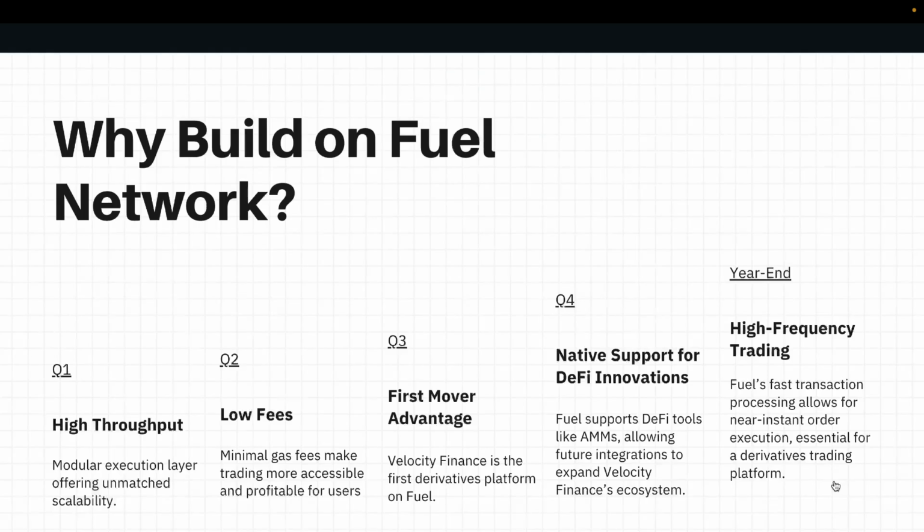That is also a main thing, because most of the things needed in DeFi projects are already implemented in the examples, like automated market makers and Oracle integrations. I have also seen order books being implemented in it. So native support for DeFi innovations is very high, I see. Also we have a first mover advantage according to our research, and Fuel is a great blockchain for high frequency trading, which is why our product fits in very well and works in a very efficient way on Fuel network.